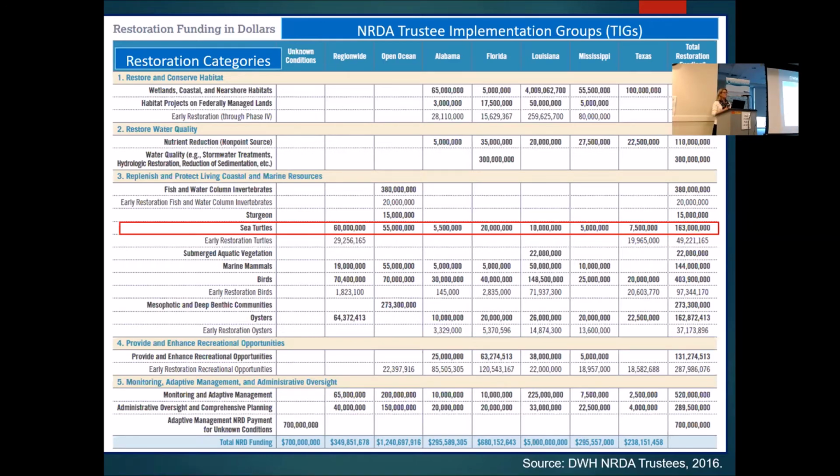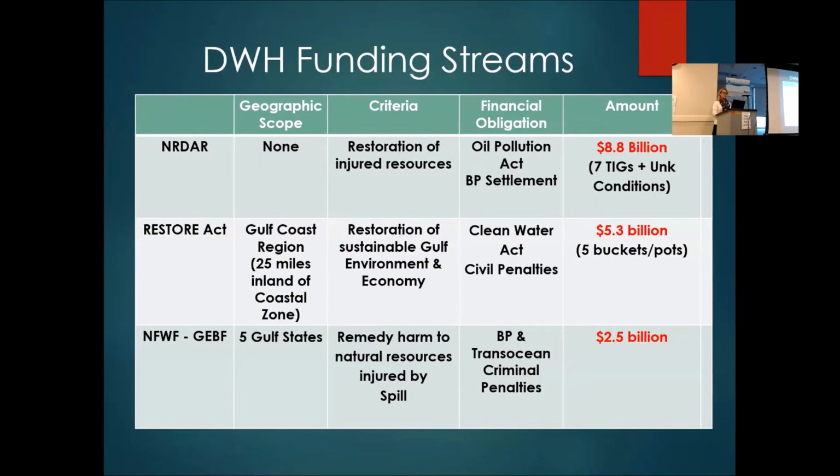In addition to the NRDA funds, 2 additional Deepwater Horizon funding streams were set up: Restore and the Gulf Environmental Benefit Fund, GEBF. This chart shows the 3 funding sources. The NRDA that I just talked about is at $8.8 billion. The Restore Act, which is set up for restoration of a sustainable Gulf environment and economy, is at $5.3 billion. And the GEBF, administered by the National Fish and Wildlife Foundation to remedy harm to natural resources injured by the spill, is at $2.5 billion.